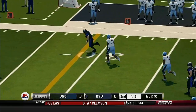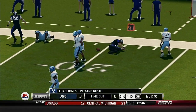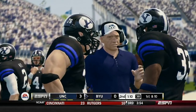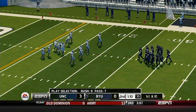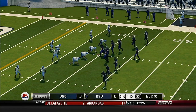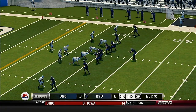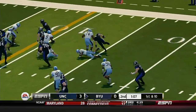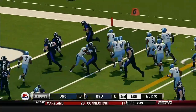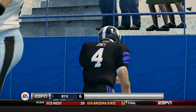Scrambling around. And now he's going to run. Tackle right around the 20. That's another first down, Brad. And right now, you can just really feel and sense the rhythm that this offense is in. Their ability to pick up first downs, just pushing this defense further and further down, back deep into their own territory. The 10, the 5, touchdown, Brigham Young.